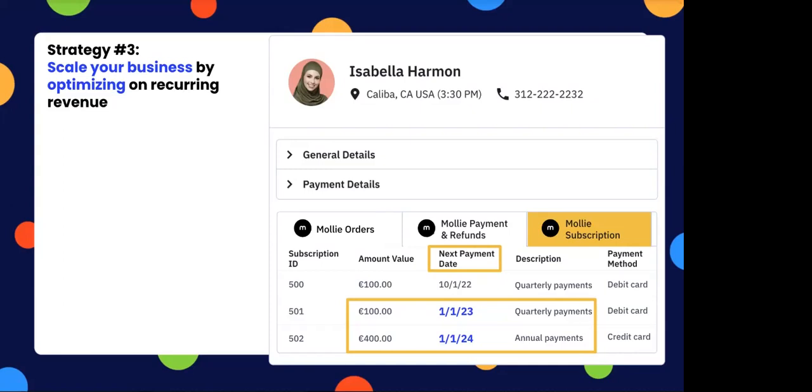As you can see in this example, we have the Mollie subscription tab. And the field that is highlighted that we are going to leverage for the strategy is the next payment date. In this example, you can see that we have Isabella, a customer who purchased a subscription for €100 on October 1st, 2022. It was a quarterly subscription using the debit card.